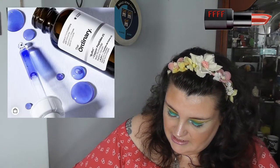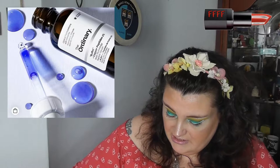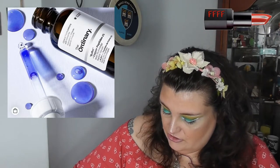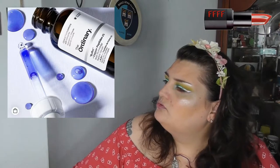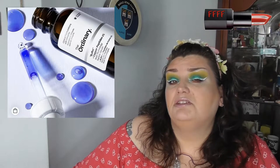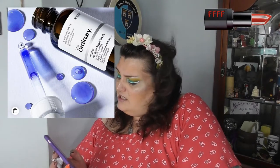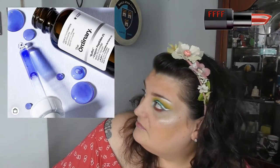The Ordinary have got a new iteration of their best-selling Buffet, now laced with line smoothing and anti-fatigue copper peptides to upgrade the serum's formidable list of complexion perfecting credentials. And it's blue. I thought copper went green. But I did blow up the science lab at school, so don't take my word for that. But yeah, that's on Cult Beauty at the moment, if you're looking for that. That's $28.90, which is, you know, it's up there a bit. But, you know, it's still cheaper than things like Drunk Elephant and all that lot.